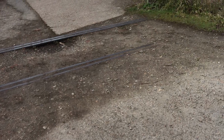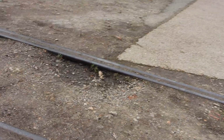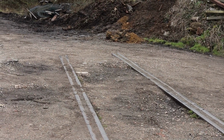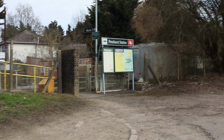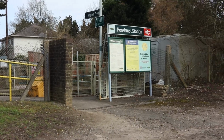Right, before we even enter the station here at Penshurst, there's some lovely historical bits of value here in the very small and modest car park. That's the part of the old siding which is still intact, hasn't been raised, which is quite amazing really. But Penshurst Station, and I think this is going to be a little gem. Let's move up and have a look onto what is Platform 1.